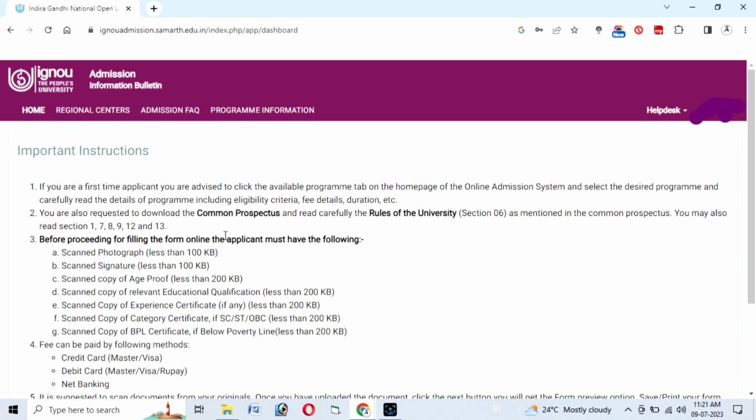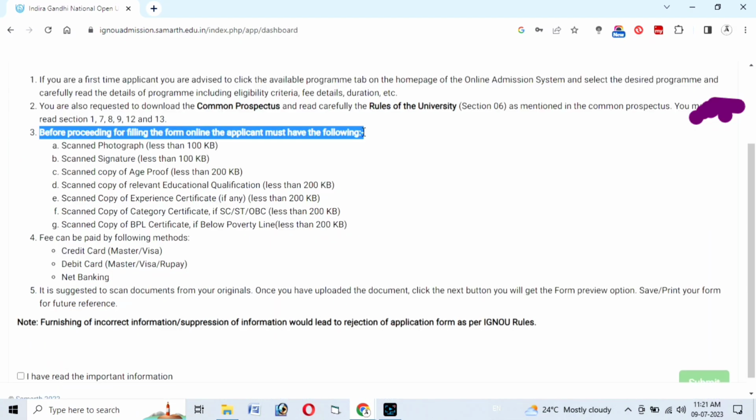Once we are providing this much information, after the registration a new page will open. There we can see that our login information will be coming up on the side, as well as important instructions. In the third one, we can see that before proceeding to fill the form online, the applicant must have the following. So before we go for filling the application form, we should be ready with the following documents. That is a scanned photograph that should be less than 100 KB.